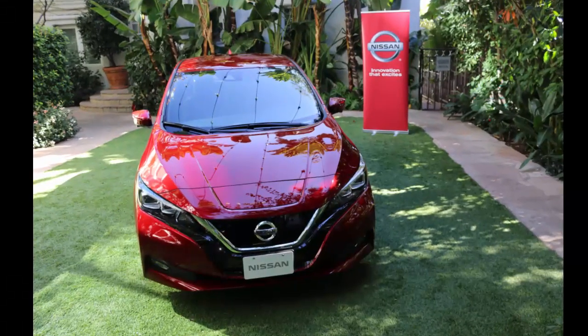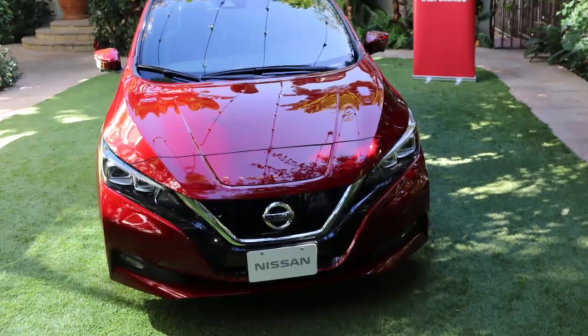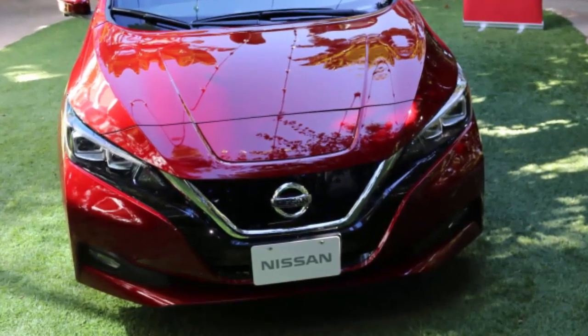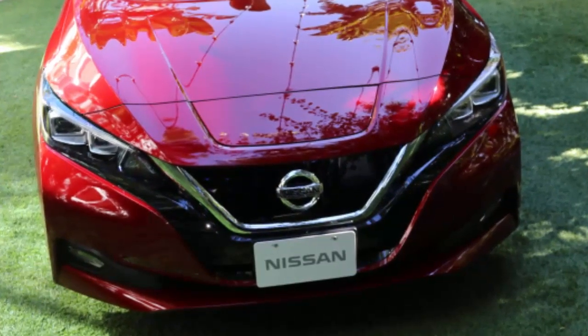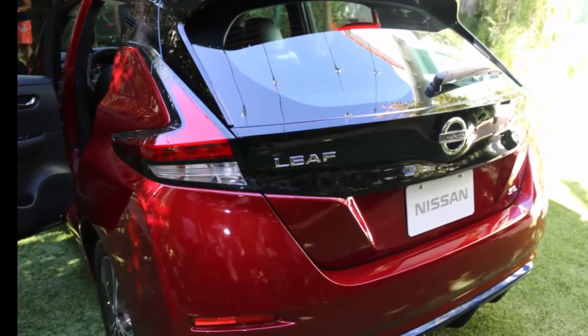The 2018 Nissan Leaf is a game-changer. The world's best-selling electric vehicle was named the Best of Innovation by the Consumer Technology Association at the 2018 Consumer Electronics Show. With its sleek lines, this all-new Leaf is a lot sexier than its dorky predecessor. By appearance alone, it looks like an offspring of the Nissan Murano.